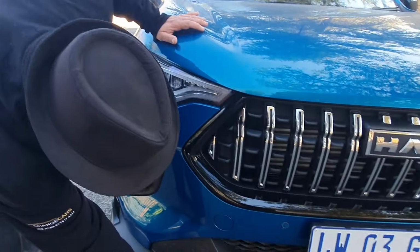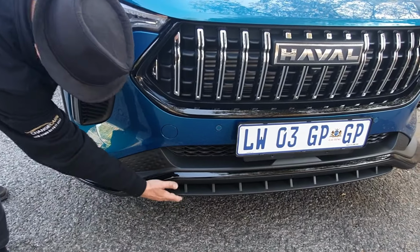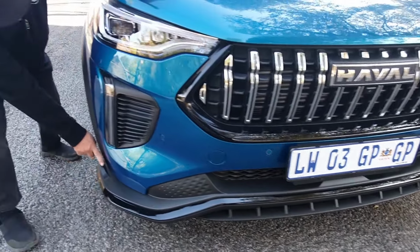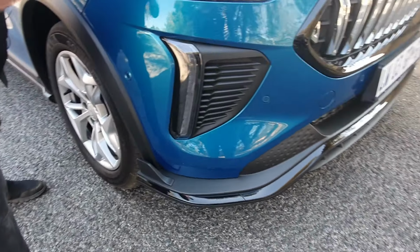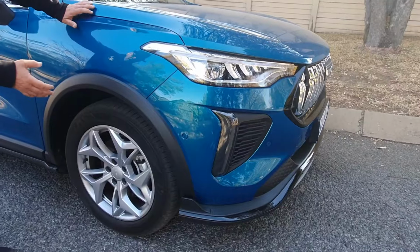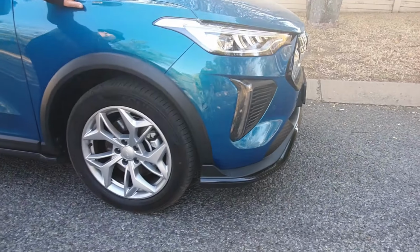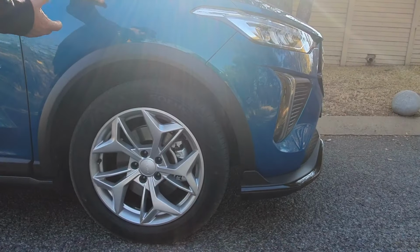You can see on this ultra luxury top spec model, you've got the low bumper with a little scoop over there. You've even got these little detail fins over here. So they've worked on aerodynamics, they've worked on looks, they've worked on making it look kind of sporty in a lot of ways.